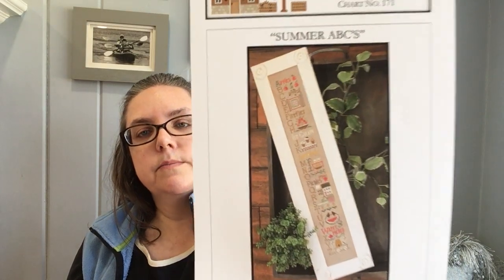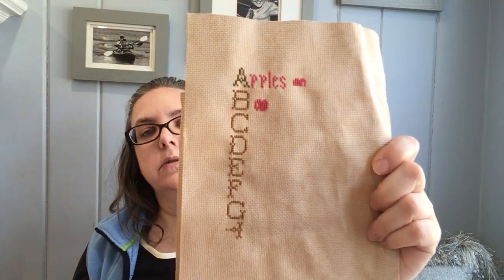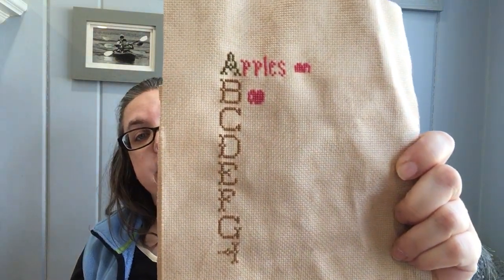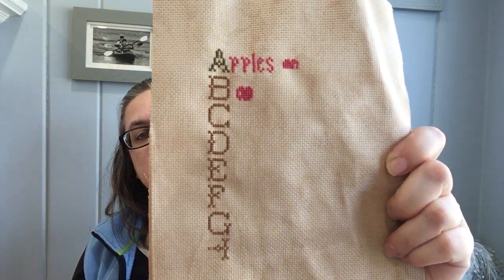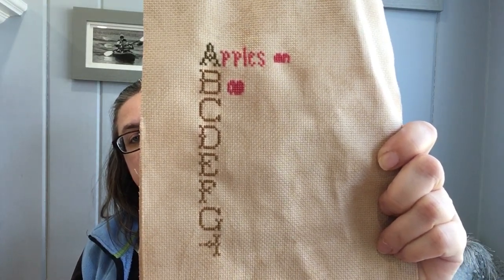So instead, I still went with the summer theme. Little House Needleworks, Summer ABCs. I know a lot of you have seen these because you've been stitching them. And this one is on the correct side of Country Vintage Mocha, 18 count. I just started this yesterday, and this is what I've got so far. And in fact, last night is all that I stitched.